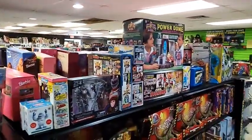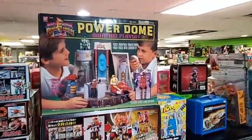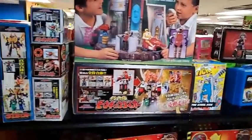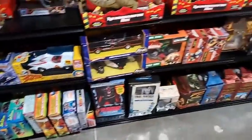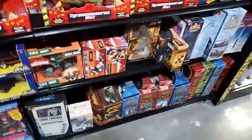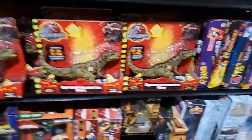So yeah, back over here. Actually, let's get back over here. Here's some more mix of other stuff. We got the Power Dome from Power Rangers. Japanese Power Ranger Megazord sets. Miscellaneous vehicle sets from other toy lines. Got some Jurassic Park 3 figures.